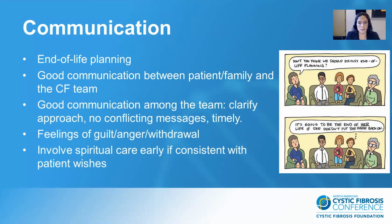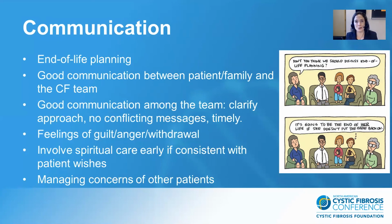So involve them early. And then just as a side note, because our CF community is so tightly knit, a lot of patients that are admitted to hospital will often know that there are other CF patients on the floor already. So you may go from treating a very, very sick patient into a not so sick patient's room, and they'll start asking you questions about the other patients. So just be prepared for that conversation, and be prepared with your answer probably before you go in, in case it does come up.